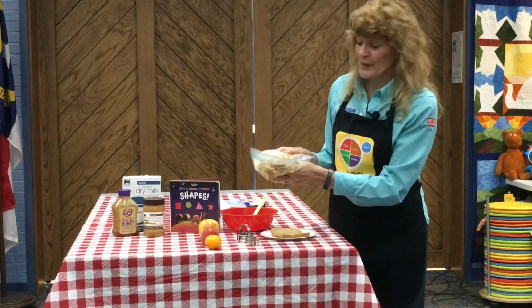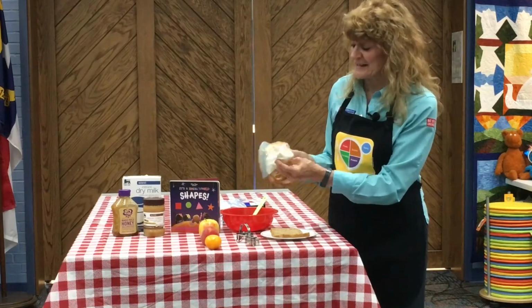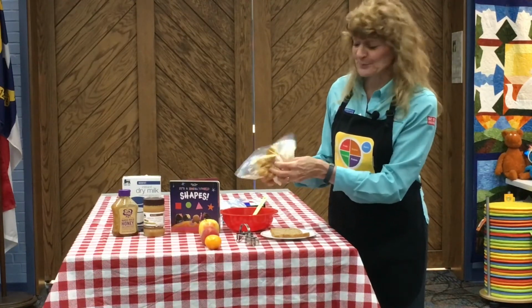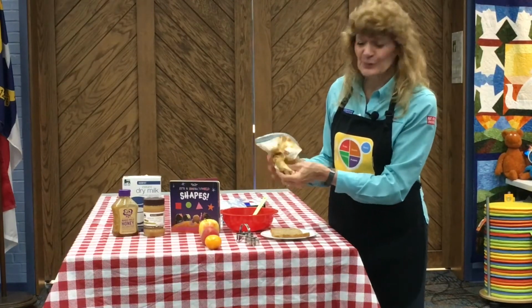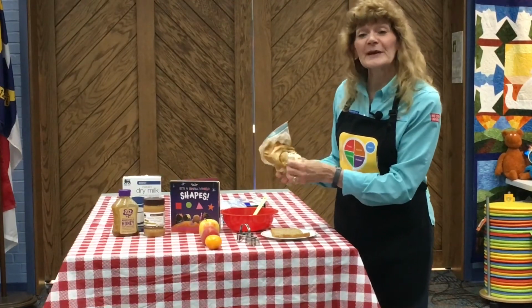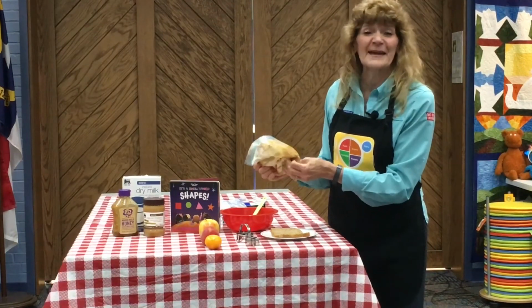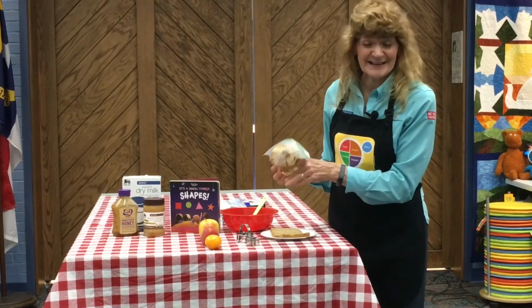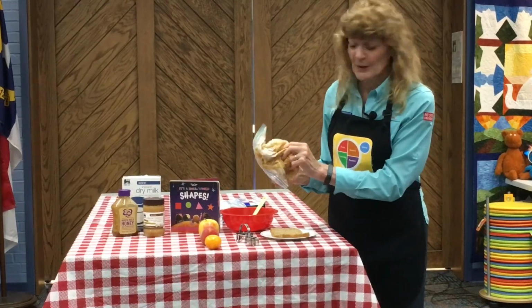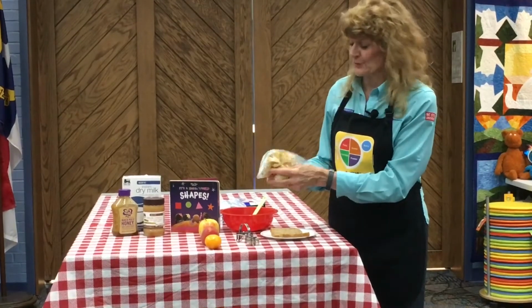This is a great way that we can play with our food without getting so messy. And once we get this blended, then we're going to put it in a bowl. And it's something that you could cut with a rolling pin and cookie cutters. You could roll it smooth. You could make it into long ropes. If you rolled it, you could make it into balls. You could flatten those balls and turn those into circles. So the possibilities are endless.